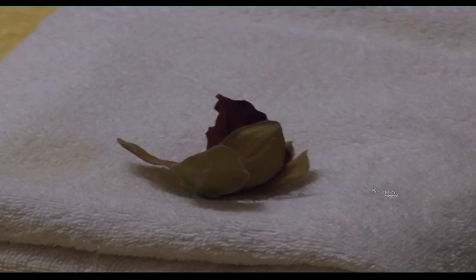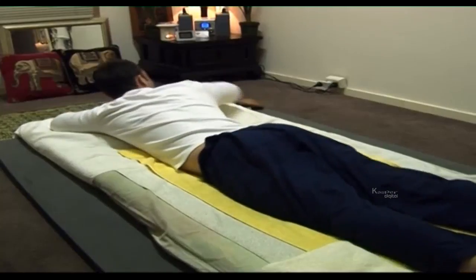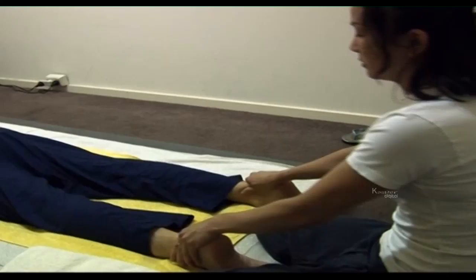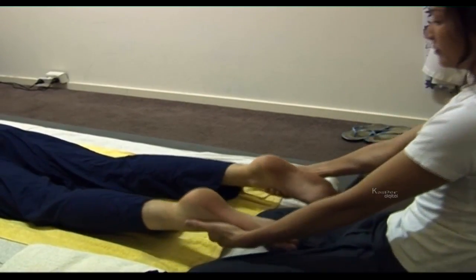From the old palace of Wat Po in Bangkok comes an ancient healing method set to raise a sweat from practitioner and client alike. Thai massage is a dynamic form of body therapy that will stretch you to your limits.